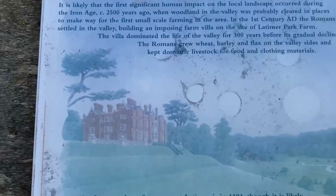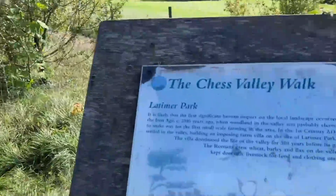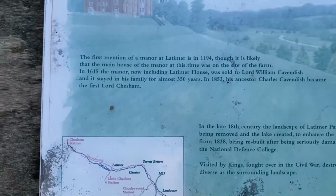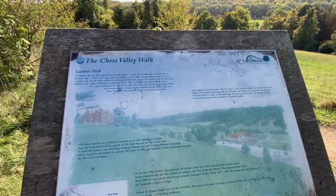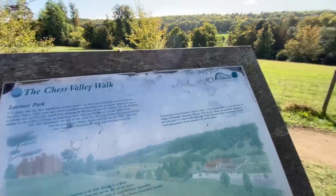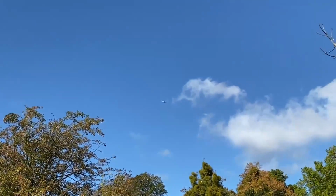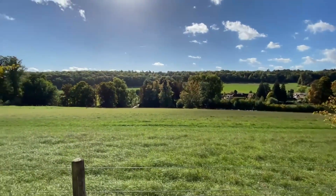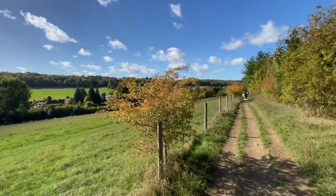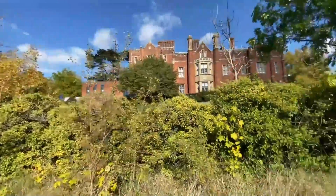So this is Latimer House. And there it is. How interesting. These could be farmlands, I'm not sure. But lovely wood line. River Chess flowing. And Latimer House.